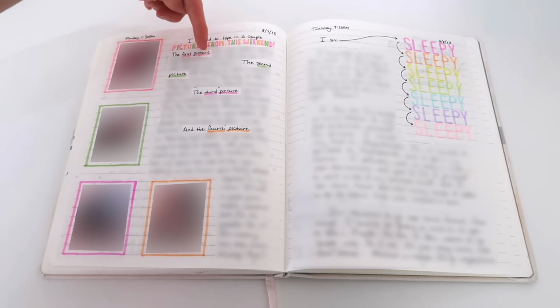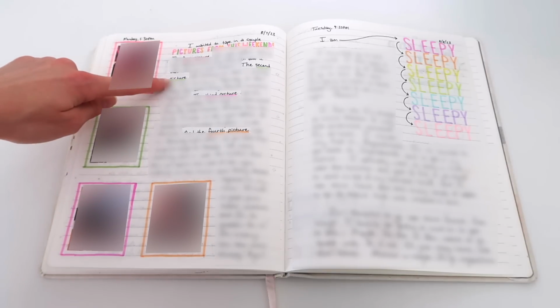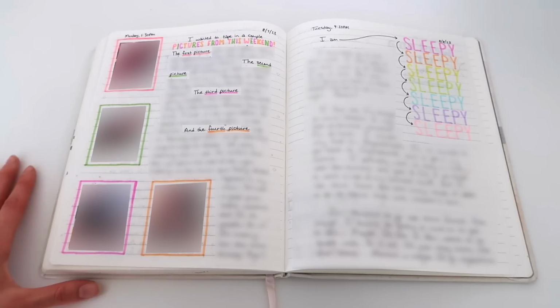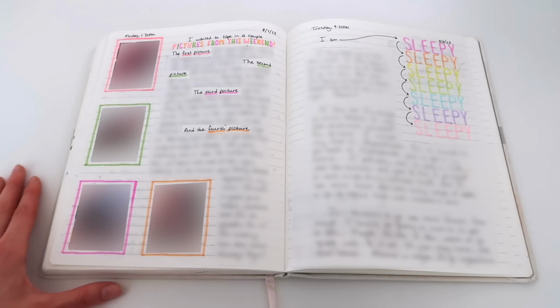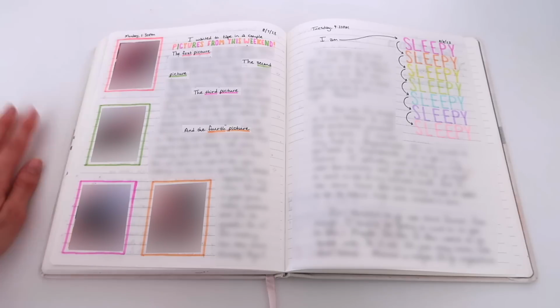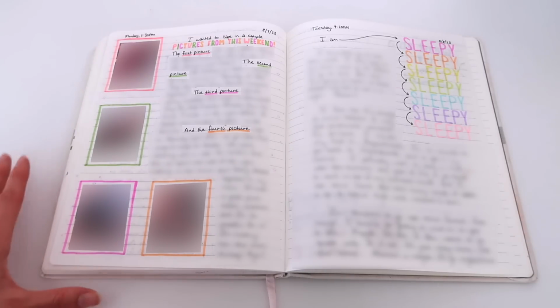So I said the first picture and underlined it in this red pink color and outlined the picture here. Same with the second picture when I wrote about it here, the third picture right here, and then the fourth picture right here. I really like how this one turned out, and I gave a little bit of an explanation of what was happening in each picture, and I just really like this because it organizes it so much more. It makes it much more visually appealing, and it helps you follow the flow really well, and the color is just a really fun pop to it.